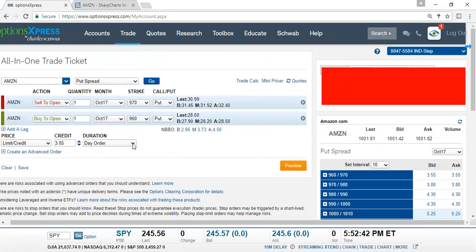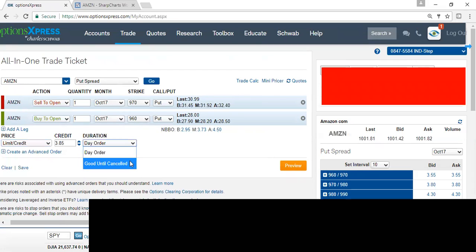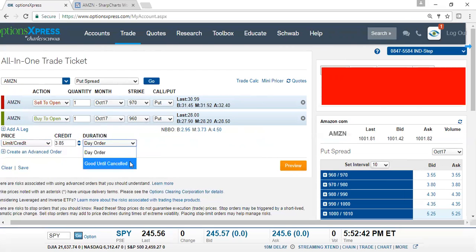Duration, a day order, or if you want to say good to cancel, normally good to cancels last about 60 days. And then it'll fill your order so you won't have to watch it. Now, I like placing limit orders because I can place the limit orders and walk away from my computer. And if it hits our price, then you'll have your order filled.